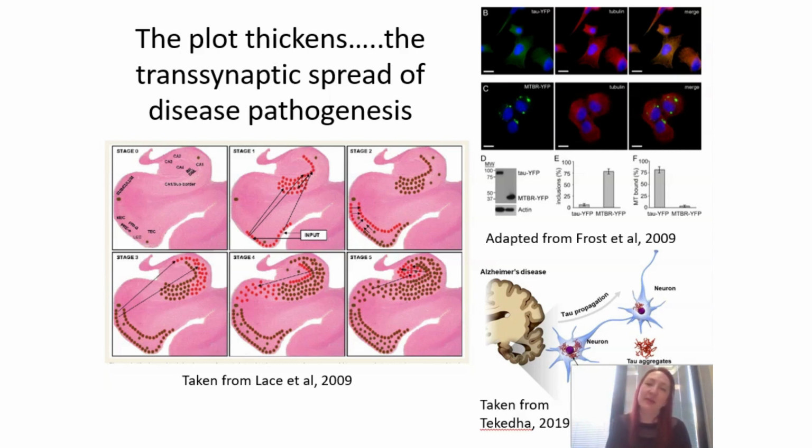Now the plot thickens here as well. Another thing that I've always been interested in since my PhD days was this evidence about the transsynaptic spread of disease pathogenesis. When I was doing my PhD, I did some work mapping how tau spread specifically through the hippocampus, because we know so much about hippocampal circuitry, and how related it was to how the brain is connected and the pattern of deposition. If you look on a population level from no disease, early, mid, late disease, you get this spread of pathogenesis all the way through, so that it's linked to anatomical circuitry.